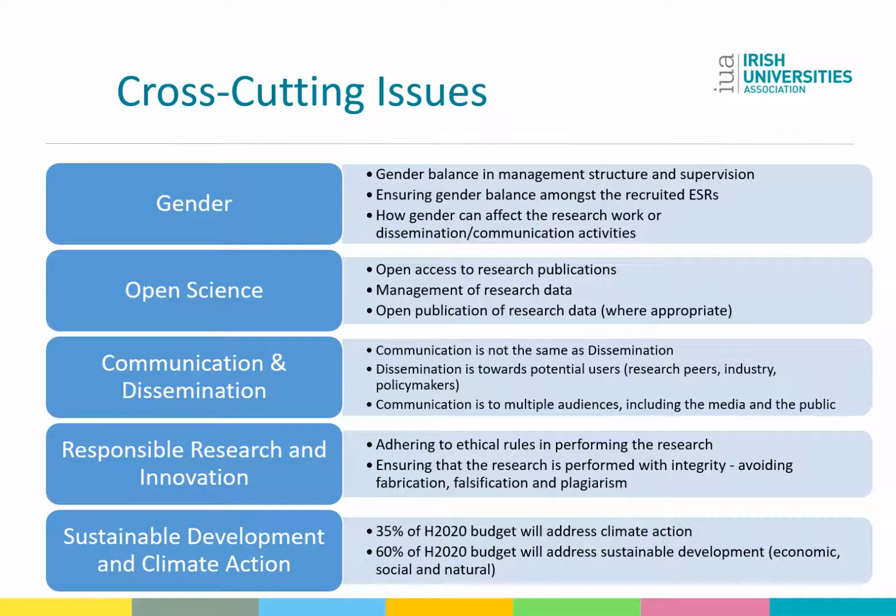Communication and dissemination, again, which should not be confused with one another, as dissemination is towards potential users, whereas communication is about activities including the media and the public to various audiences and is done throughout the project. RRI is also very important, as it is vital to adhere to ethical rules in performing the research and ensure that it is performed with integrity, avoiding fabrication, falsification, plagiarism, etc. Given that a substantial proportion of the H2020 budget will address climate action and sustainable development, respectively, these should be taken into account when writing the proposal, if applicable.